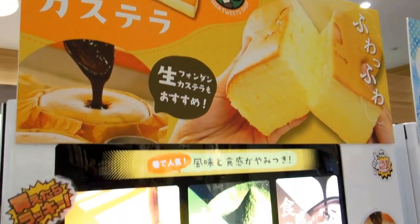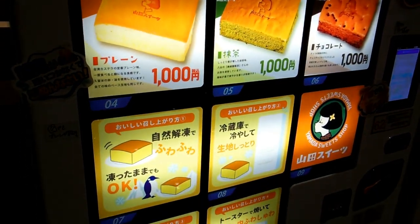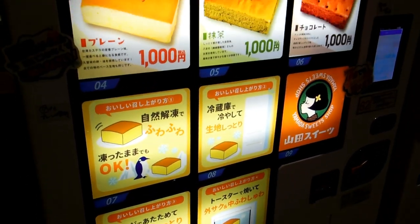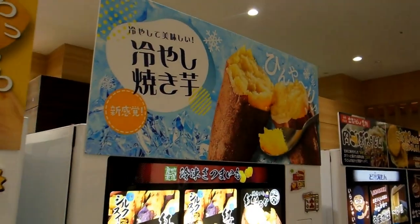Kasutera, that says. Castella? What is that? It's some sort of cake, right? Not sure what country that comes from. One of you guys will know. Please tell us where that comes from.